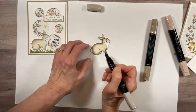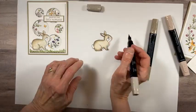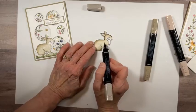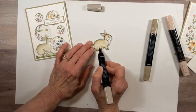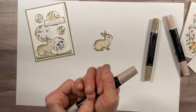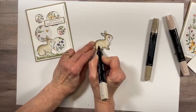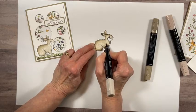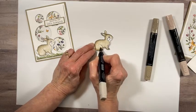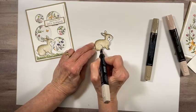Okay, so now I'm starting to look like I have this hard outline on there, which I don't really want. I want it to look a little bit like fur. So you can see I sort of got that look on here. I'm going to do some kind of strokes, and I probably should be doing the fine tip end, so I'm going to switch to the fine tip end. I'm trying to make it look like there's some texture in there, and then I'm going to blend it more.